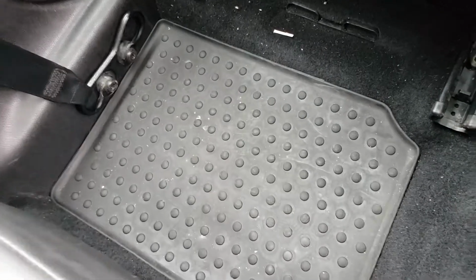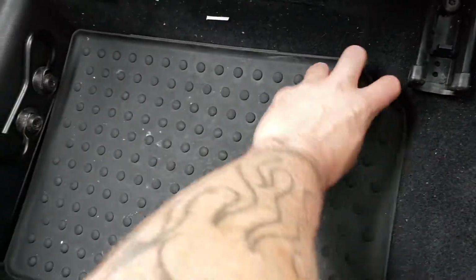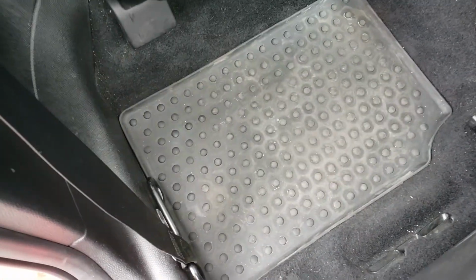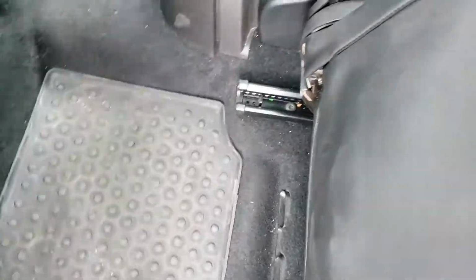Carpets. As you can see, there's the original all-weather floor mats. And the carpet underneath looks pretty good. It's not damp, it's not damaged or ripped or anything like that. I'll get out here and show you the passenger side carpet. Again, factory all-season floor mat. Looks pretty good under here.